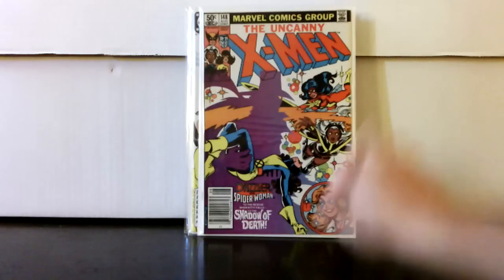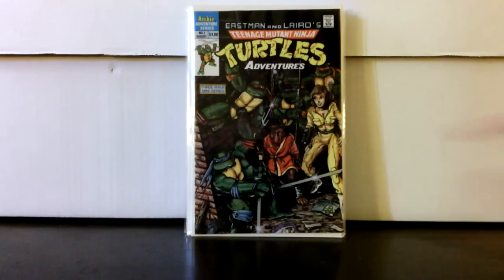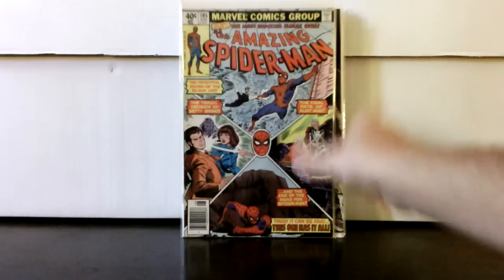Uncanny 148. First, what's the, shoot. Going to be in the X-Men Apocalypse movie. Ninja Turtles Adventures number 1. This is the first series of Ninja Turtles Adventures, the mini-series, and this is the first true appearance of Bebop and Rocksteady, who are going to be in the next Ninja Turtles movie. So definitely pick that one up.